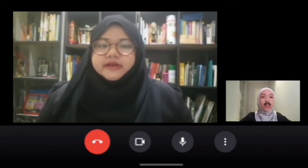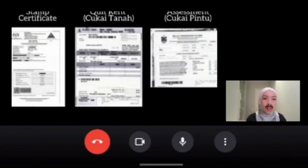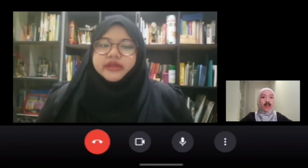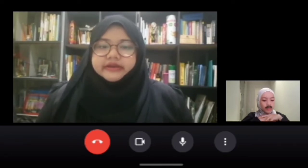The following step is registration of charge, which occurs at the land office. The process of registering a charge entails presenting the charge document in both its original and duplicate form, attached together with the original title, stamp certificate, consent to charge, where applicable, and other documents such as quit rent, assessment, which is cukai pintu, parties' identification cards, as well as registration fees. The process of registration involves a sign and seal by the registrar or entering of a memorial on the registered document of title and on the issue document of title.